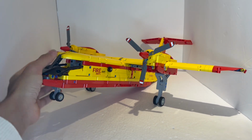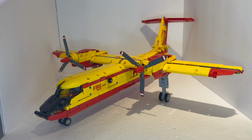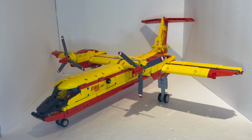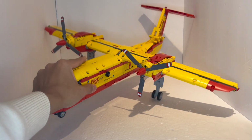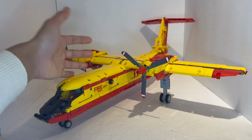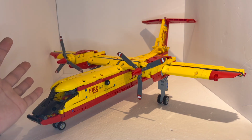And then we can get to value. So this is retailing for $100 US, and I know I was very skeptical of the price when it was first announced, when the first photos started popping up online. I was like, really, $100 for that? Feels more like 80. Honestly though, after building it, after having this in my hand, for the volume of stuff you get, this is a big plane. It barely fits in my review studio. Like, this is a big set. $100 feels pretty fair to me.